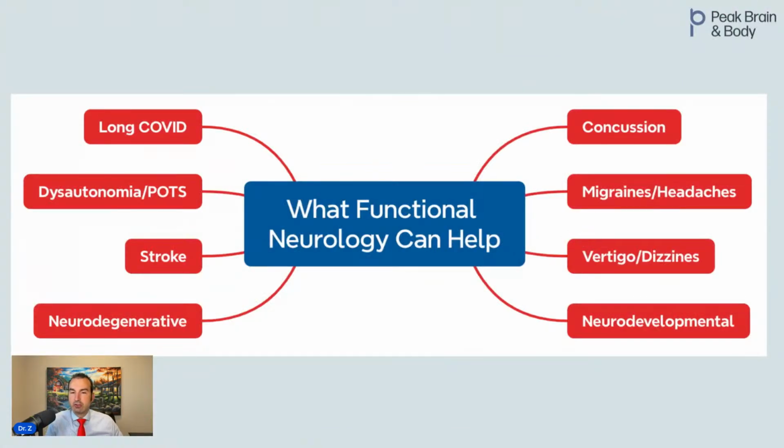First, who can functional neurology help? These are all the different types of patients that I have come into my office. Long COVID, dysautonomia or postural orthostatic tachycardia syndrome, stroke, neurodegenerative conditions such as Parkinson's, early dementia or early Alzheimer's, concussion, chronic migraines or headaches, vertigo, dizziness, and neurodevelopmental disorders. Now, there are more things that could be on this list, but that is 8 to get us started.